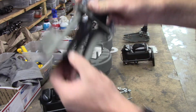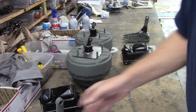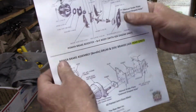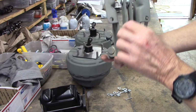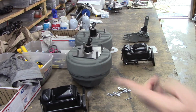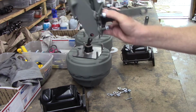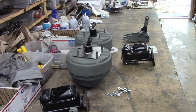People ask me, well, what are those little wave washers or spring washers in there? What are those things? Some people call them wave washers, spring washers. This is just out of the factory parts manual. And yes, we have all these parts. That little added thought by the engineers, those wave washers were to help keep it from rattling in that high solid cam Hemi. The wave washers were to help keep the noise and the rattling down in that solid cam '66 B body. What a cool little afterthought.